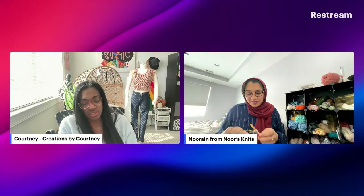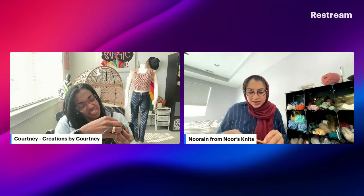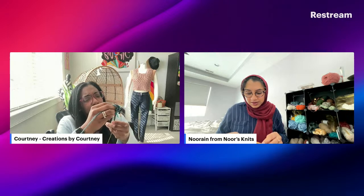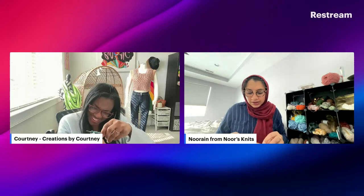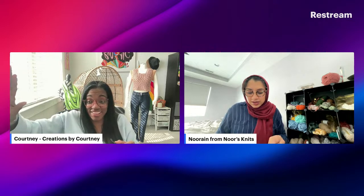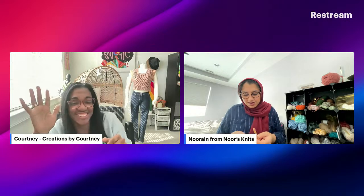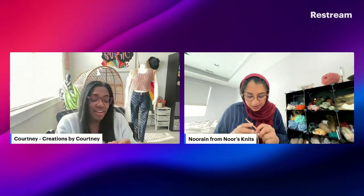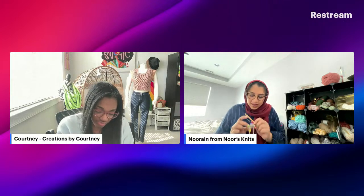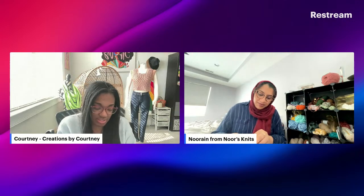Oopsie doodles. Okay. One, two. So I'm gonna do the return pass here and see what happens. I don't know. I'm just kind of struggling with the fact that this is... Okay, I think I got it. I think I finally got through round one. You did. Oh my god, barely. The stitch markers are on the inside now. Yeah. Let's see. There's a lot happening in this first round.